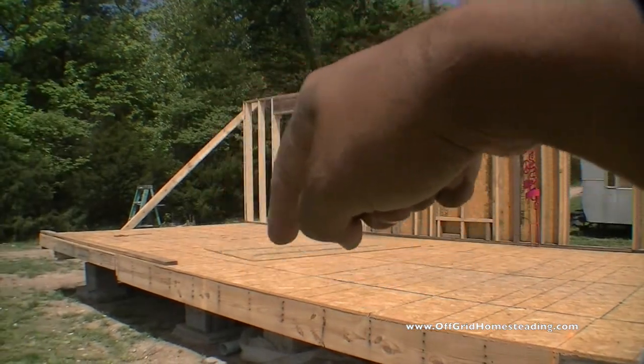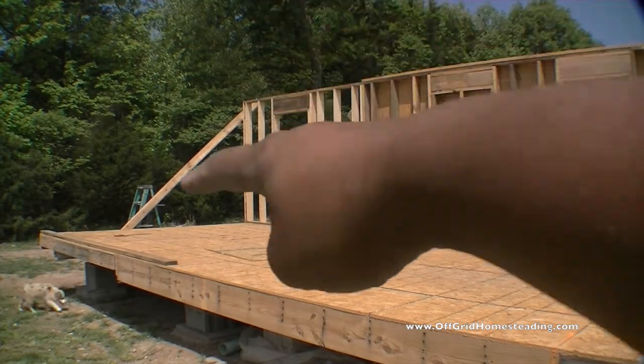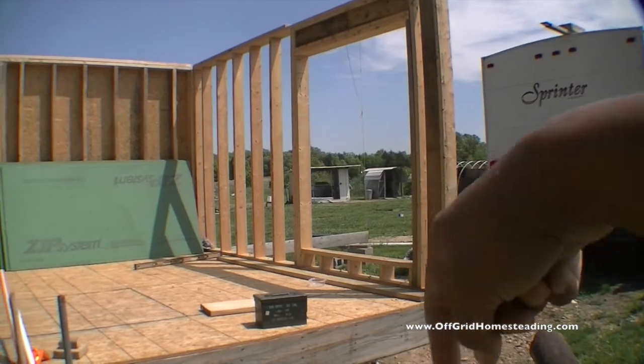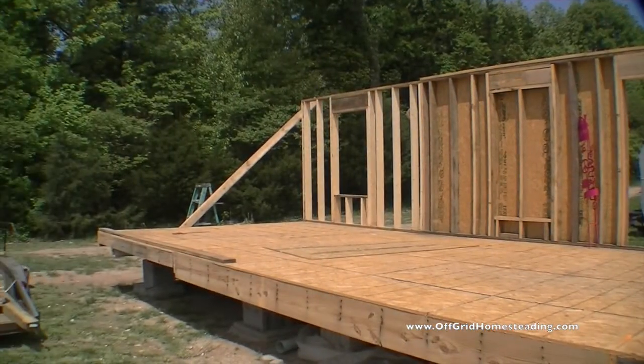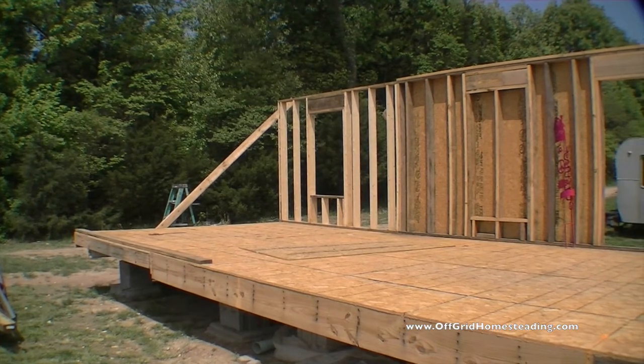Bathroom and stuff is going to be here, and then Nana's bedroom is going to be back there. So total of 50 feet down here by 14. So that's, was it 700 square feet approximately? So anyway, that's what we're working on today.